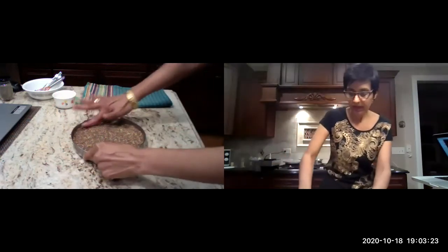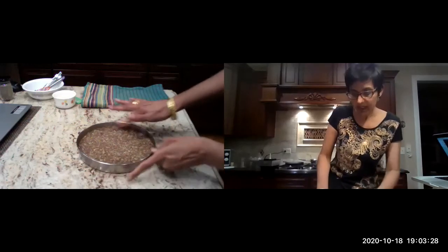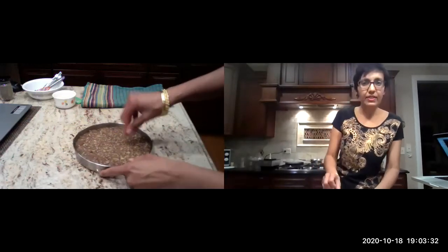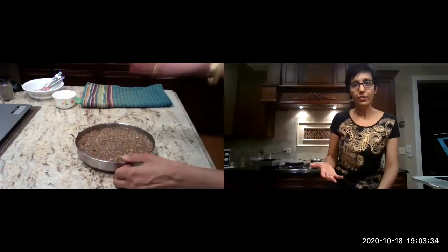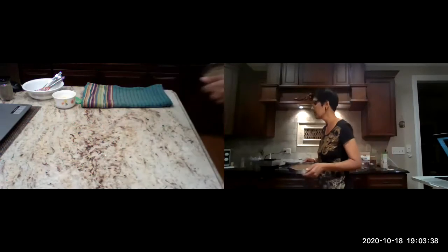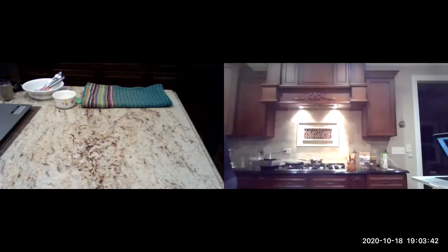Okay, so here we go. Again, very simple recipe: dates, a bunch of nuts, pumpkin seeds, cacao, superfood powder, pie spice. Really, that's all to it. So recipe number 3 is done.